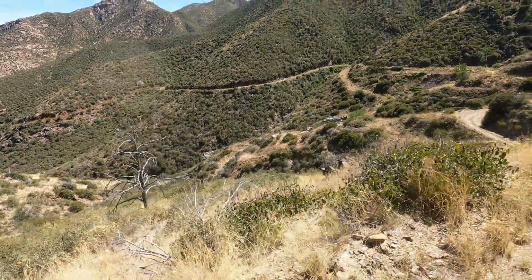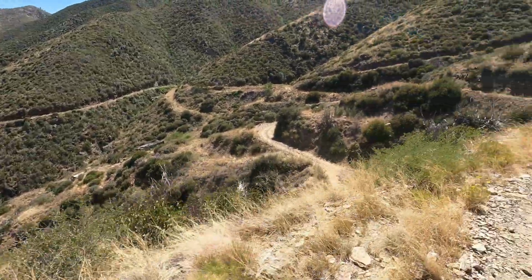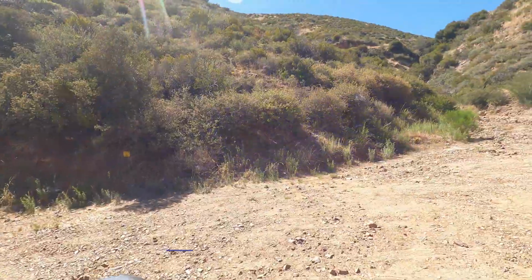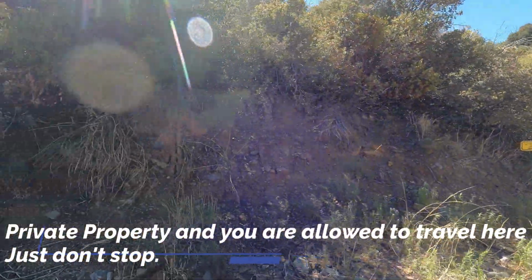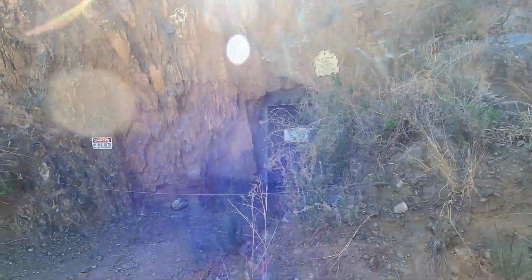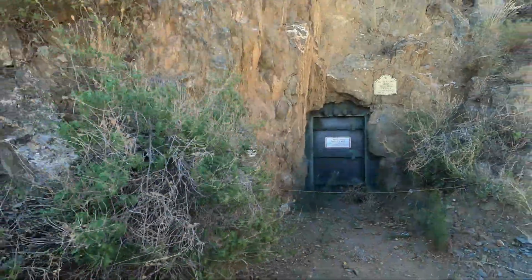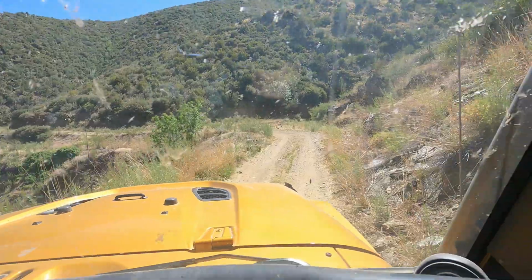No stoppy. There are signs all over the place that say keep moving. Is it 9 acres? Holy crap. Just can't stop. There's the mine, Silver Prince Mine. That's a heavy door. Holy crap. That truck is right around the corner here. It's on the right.